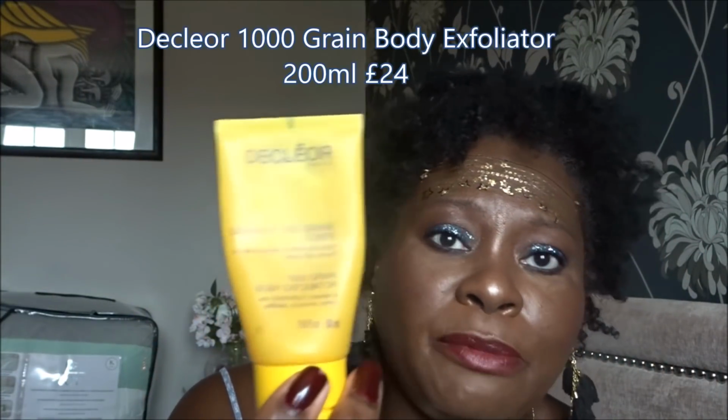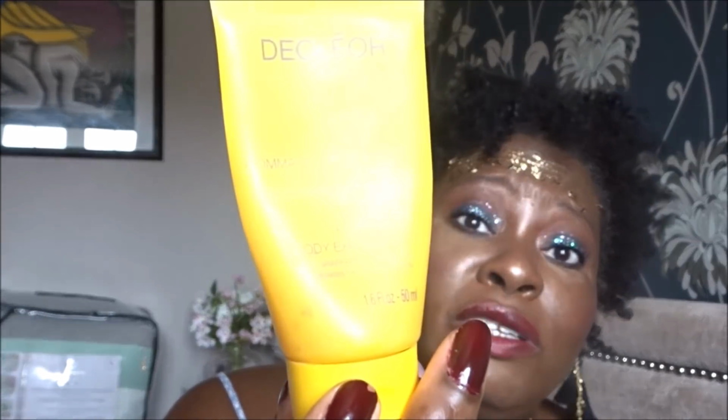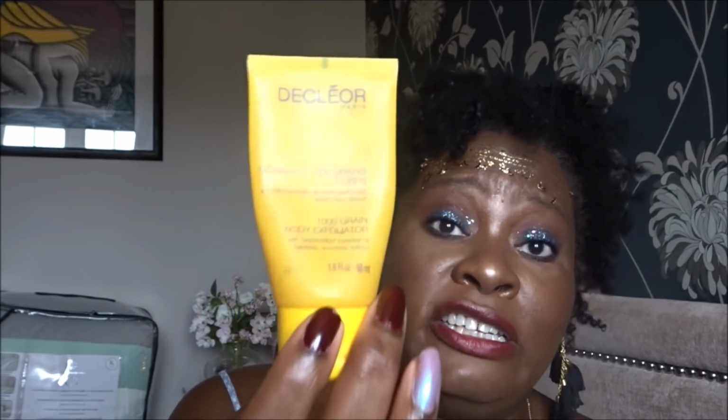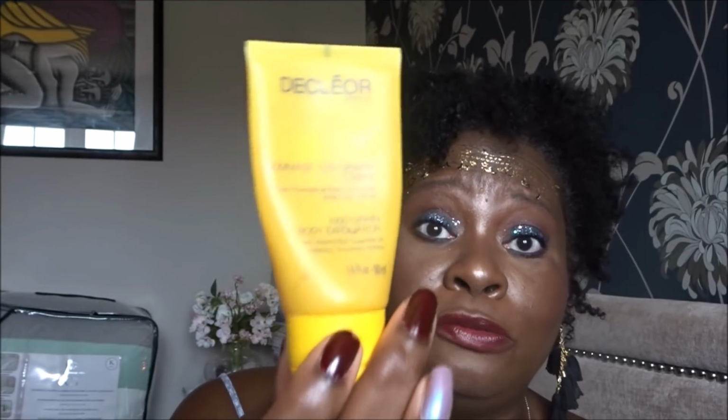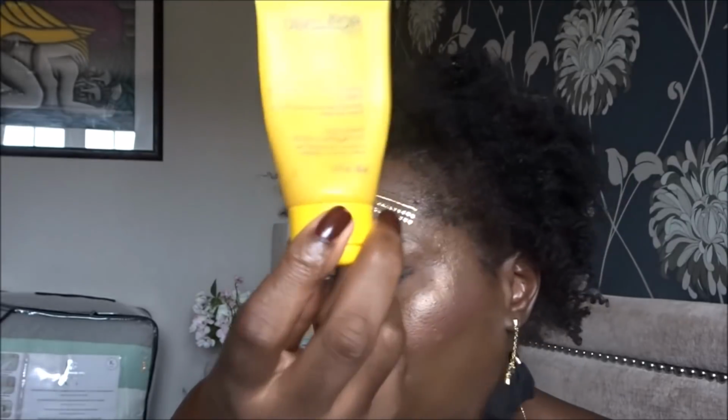What else do I use? My skincare. When I'm doing a shower, especially if I'm doing a body scrub, I tend to scrub my body maybe once or twice a week. From Decleor, I use this, and it's called the Gommage 1000 grains corps. Basically it's a 1000 grain body exfoliator. It's really nice. It's not too gritty and horrible, it kind of melts in, and you can feel the softening effects once it's scrubbed your body. I tend to do that as an all over, maybe once, maybe twice a week, depending. I really am covering everything here.